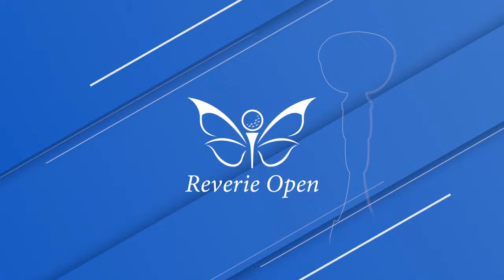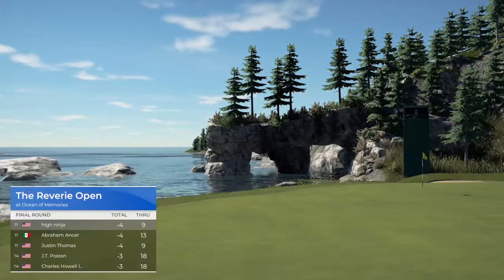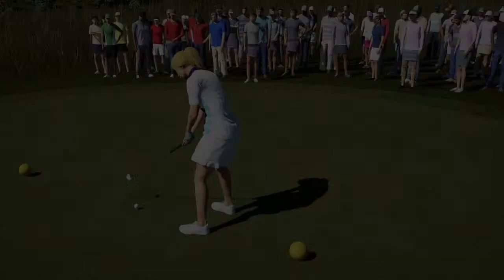And as we make the turn here, Rich, our player tied for the lead. Well, this is what you practice for, isn't it? You want to be in the lead, up near the lead, going into the final nine holes of an event to see if you can win it. Let's see how well they've practiced and if it can pay off.